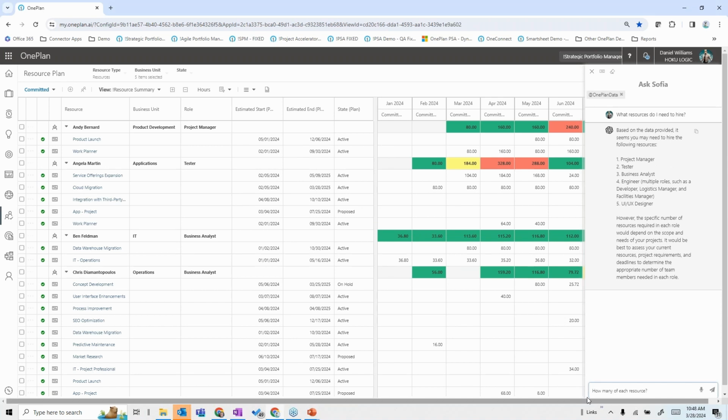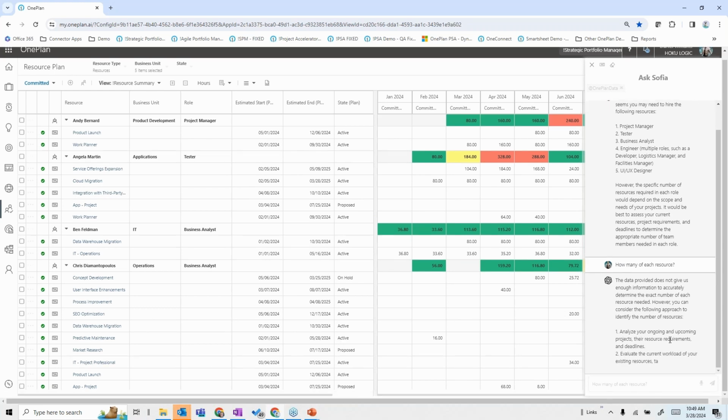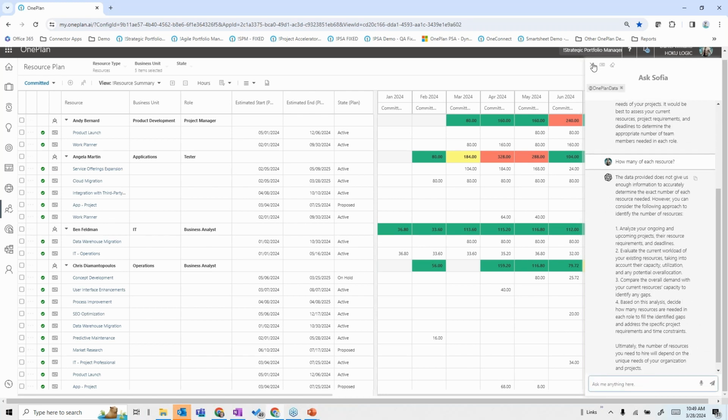I'm going to say, how many of each resource do I need? So I can ask it a follow-on question to the initial question, and it'll answer it in that context. And hopefully it'll give me some idea of the degree to which I'm short of people, because there may be just some temporary bottlenecks as opposed to needs for a longer term hire or to contract something out. So it says it needs more information on the number of resources to evaluate the current workload. And so it's given me some guidance on the things that I should look at here. And ultimately, if possible, it will be based upon the resource plan that we have in place.